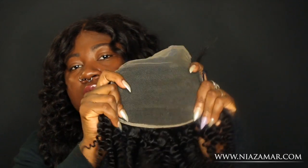But I don't know, I'm definitely here for this. It's my first time getting a 6x6 closure, and I feel like this frontal I have on might as well be a 6x6 closure, because it runs from temple to temple and then all the way back, which is what I wanted. I had to cut a frontal to do this, so I'm glad I don't have to do that, and it just comes ready to go like this, pretty big, giving me lots of space to part wherever I want. I love a good middle part, but sometimes you love a side part too. So yeah, I'm definitely liking it.